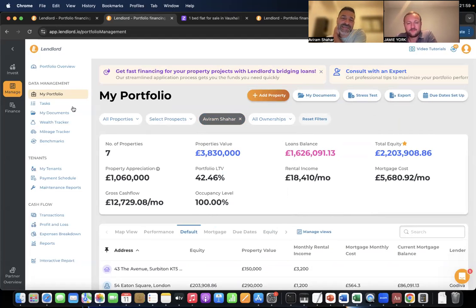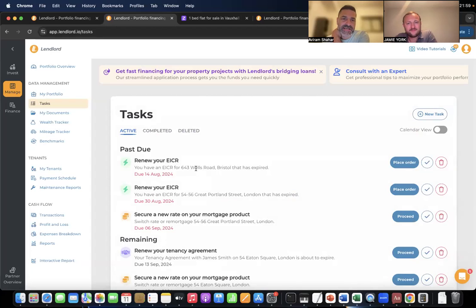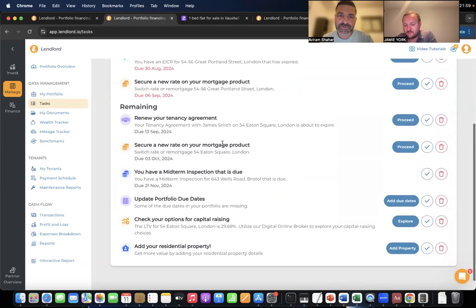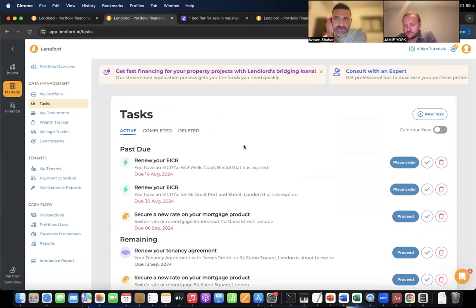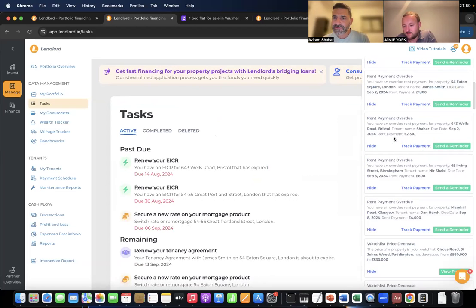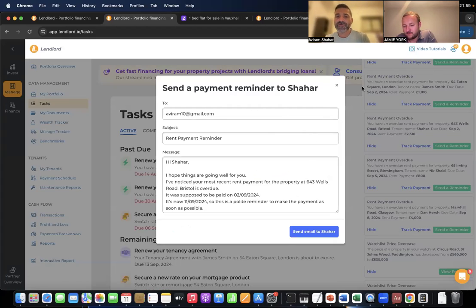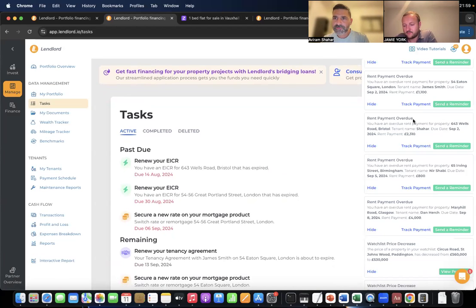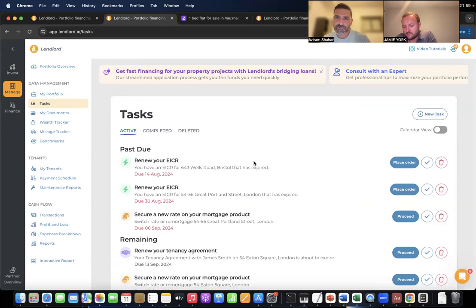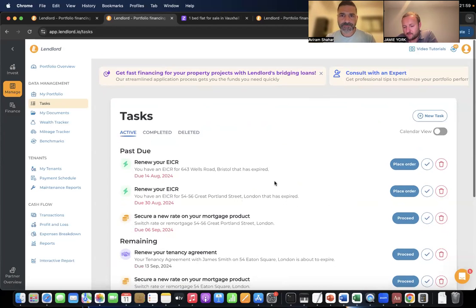So yeah, and then the tasks, basically it will create tasks per property. But yeah, basically gas safety certificates, EPC, landlord insurance, whatever you need to take care of, you will get alerts. You will also get rent payment overdue reminders. You can send an email to your tenants. You can invite your tenants to their own dashboard. There is very enhanced functionality around the many existing portfolio. And that task list at the moment is filtered by the owners you selected in the previous screen.